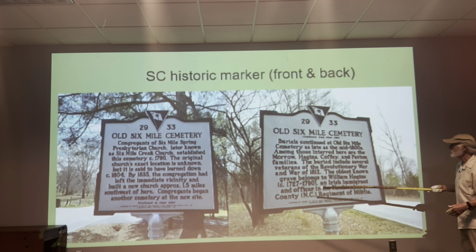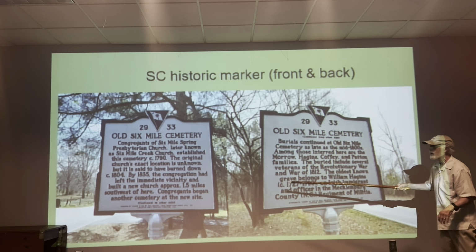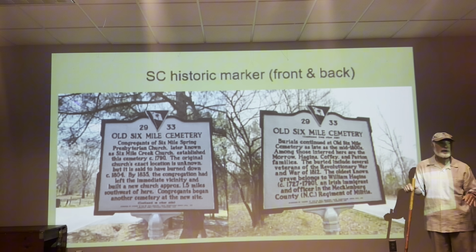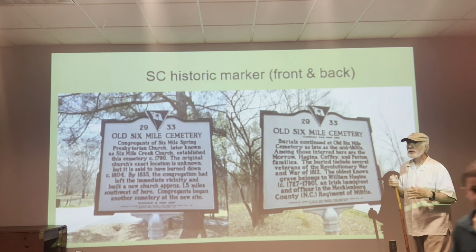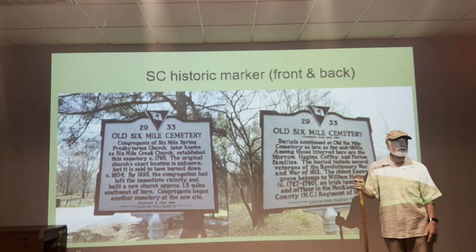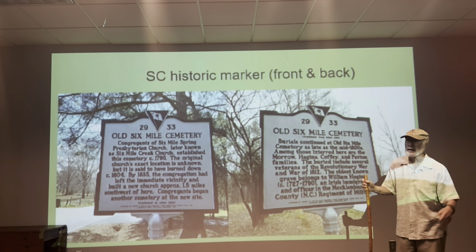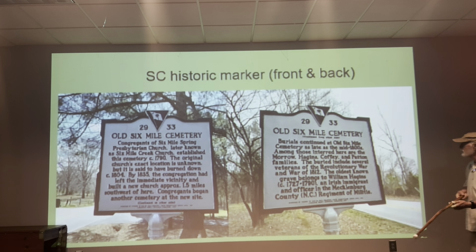We are a South Carolina historical site. It's a 2-sided sign. The significance of that is that it is protected by law now in South Carolina. Nobody can intrude on it, no development, no anything. It is there forever for everyone to see. Okay.